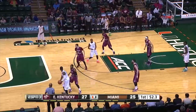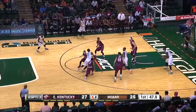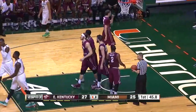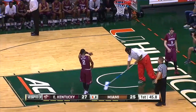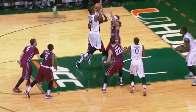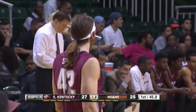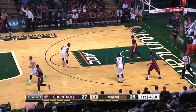A lot of patience by the Colonels. And it pays dividends. McClellan, a little Euro step. That's going to be an offensive foul. We go the other way. Second time tonight we've seen Stutz put himself in position to take a charge. Miami, knowing that, now has to do a better job. As you see, he had a wide open Manu LeCompte in the corner, coming to a jump stop and not getting caught up in the air to make the pass. Good job there by Stutz.